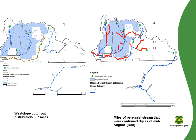Figure 1 displays the distribution of West Slope cutthroat trout in the Magone Project area, indicated by the brown. Approximately 7 miles of West Slope cutthroat habitat is in the project area. These include the streams of East Fork Beech Creek, Lake Creek, and Thompson Creek. The majority of the West Slope cutthroat trout habitat within the project area becomes dry, as displayed in Figure 2, by mid-August, with the exception of Lake Creek.